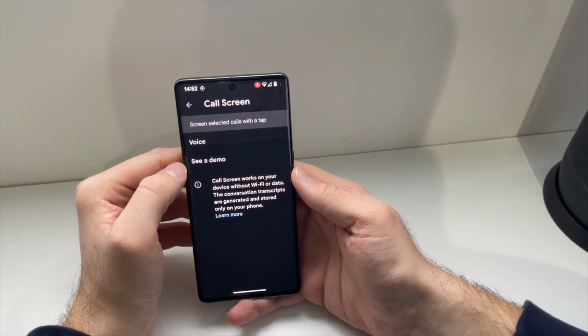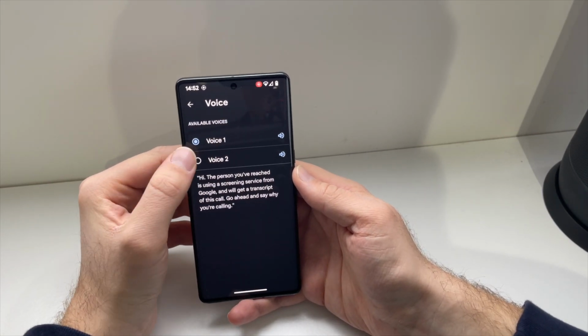Finally, there's call screening, which lets you check who is calling before you speak to them.